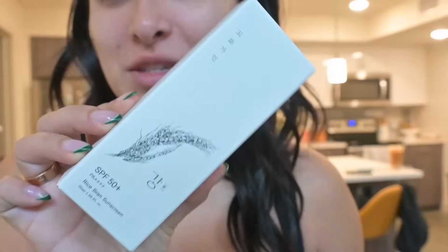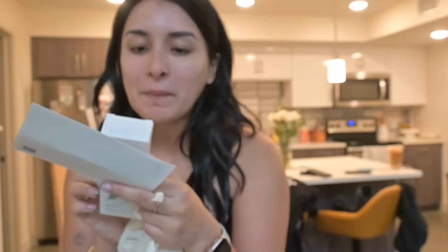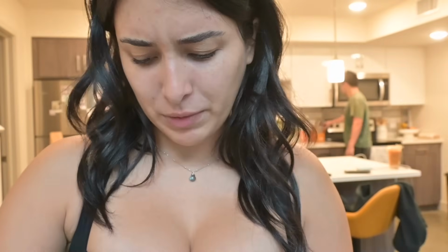Ooh, okay, wait, and they also sent me SPF 50. Wait, this is amazing. I would try it right now, but I literally just put SPF on my face. Oh, wow, I even love the packaging. That's so cool. I'm so excited. House of Doa? I might be pronouncing that wrong.